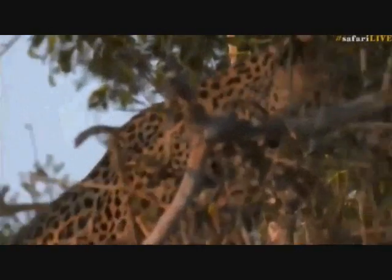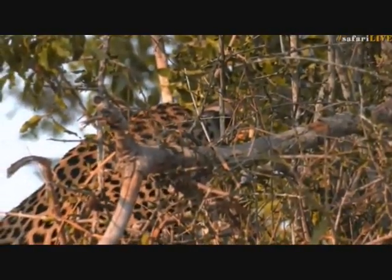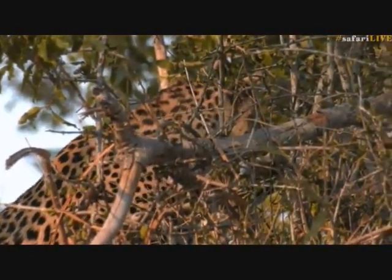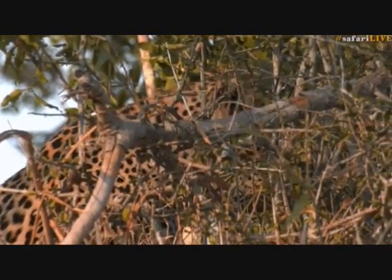Now, we're going to spend some more time with our beautiful boy as he walks along the banks of the Mulawati. And while we do that, let's go back to James, who I believe has found a different species of cat in the Masai Mara.